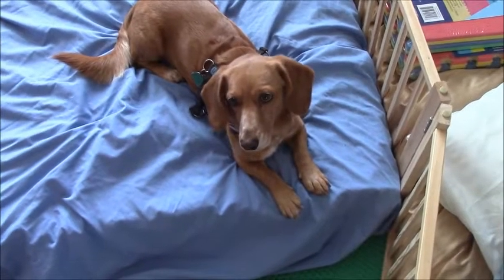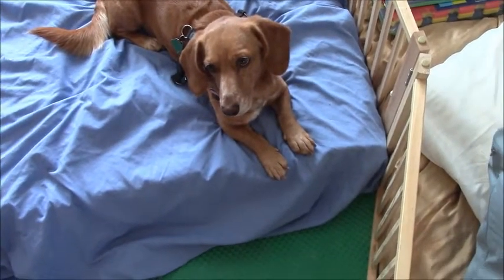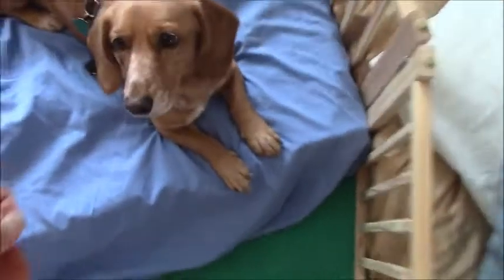But of course, if you highly reward the dog's own bed, you make it the best place in the world, they won't be that interested in your bed, hopefully. But make sure you get your scent on the dog's bed as well.